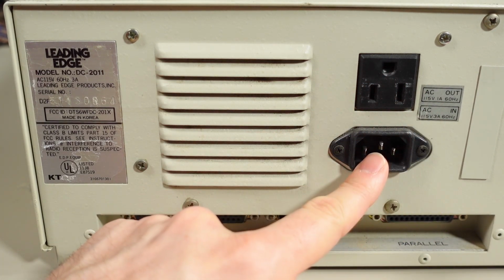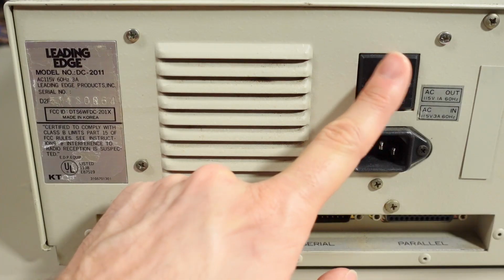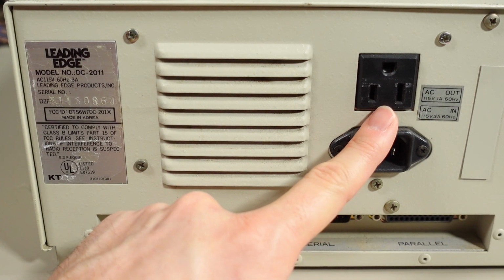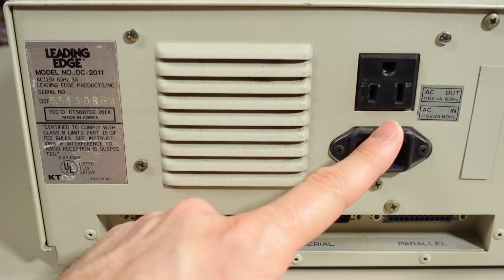But you could plug that into the back of a regular 5150, 5160, something like that. A lot of other clones had it as well. And Leading Edge decided to do something a little more standard and just put a standard plug here. So you could plug in a power strip and plug in some speakers, monitor, various other things, and it would all turn on, which is kind of neat.